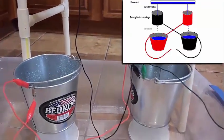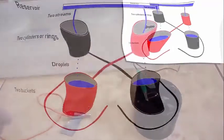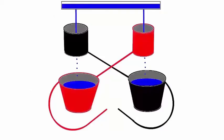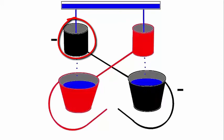The droplets then collect into buckets. Because the buckets are insulated from each other, there's always going to be a small initial difference in charge between them. In our example, the right bucket is slightly negatively charged compared to the other one. The right bucket is connected to the cylinder on the opposite stream, making it slightly negative as well.